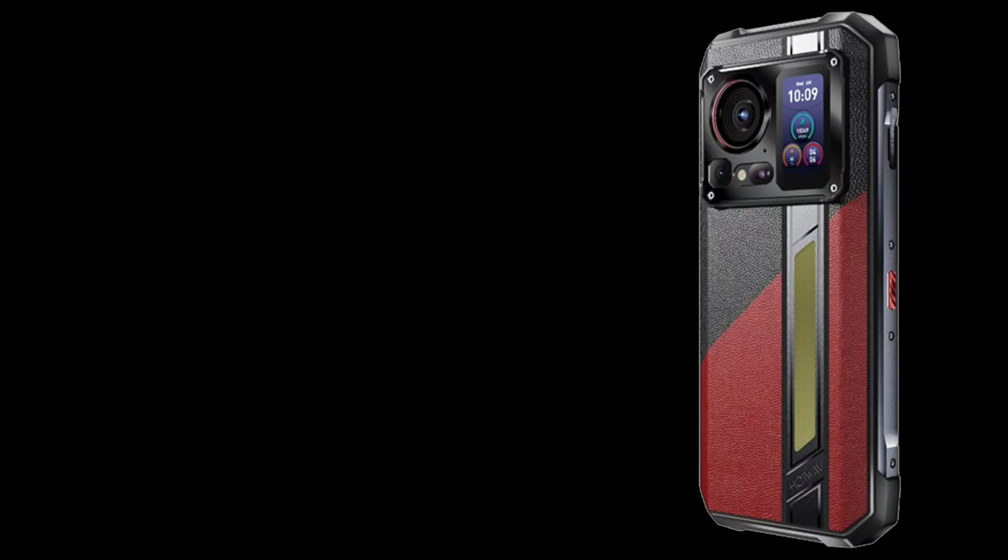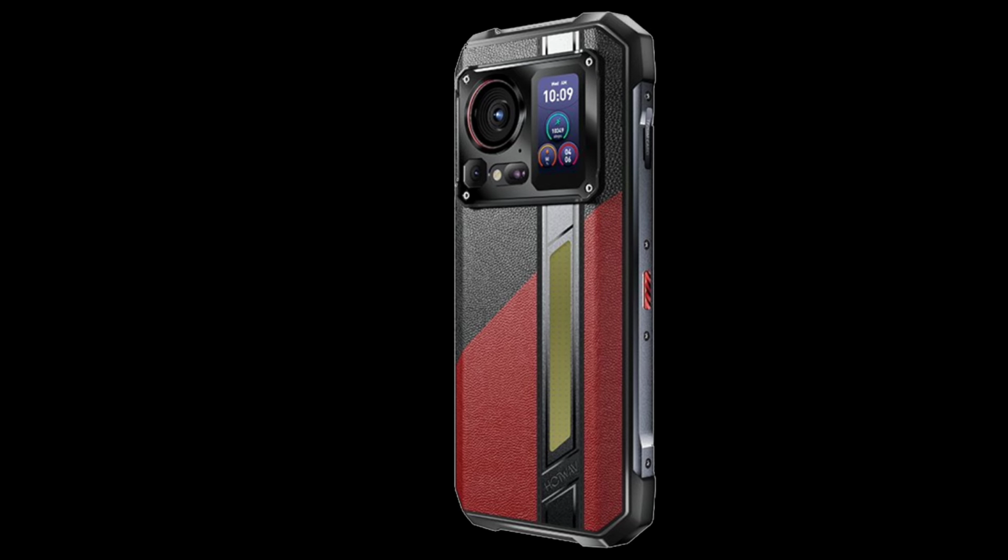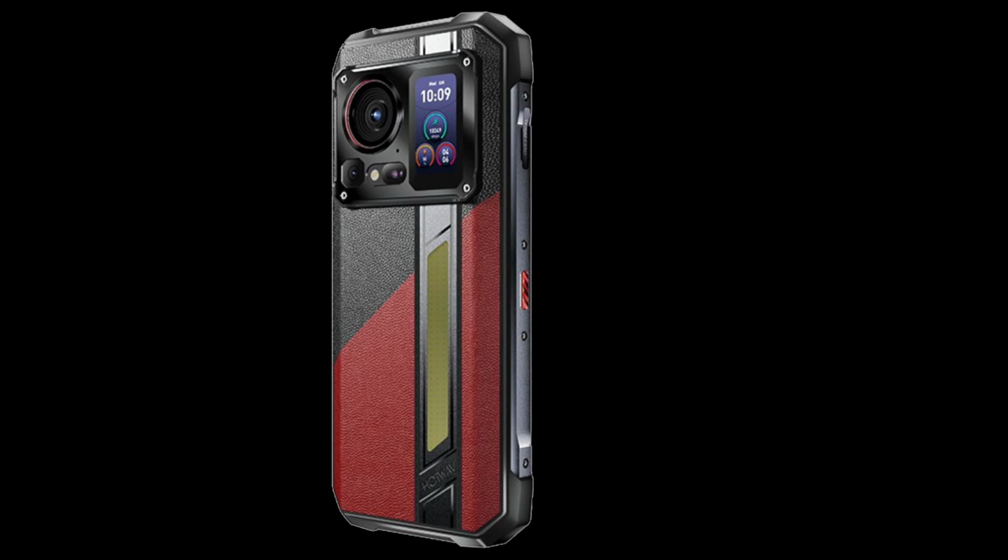So other features of the Hyper 7 Pro include Wi-Fi 6, NFC, a side-mounted fingerprint scanner, face unlock, OTG, dual SIM, and so on, guys. So these are the top features of the Hyper 7 Pro.